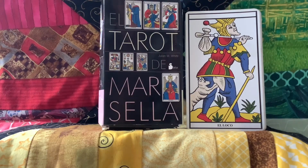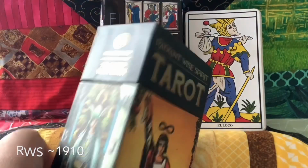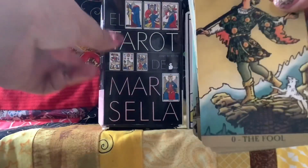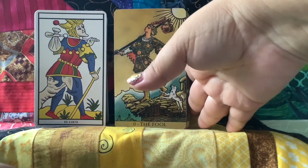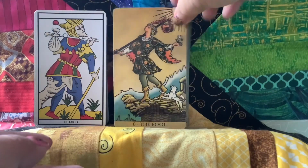So I focus this, of course, on post Rider-Waite-Smith, so we're talking about 1909, 1910. And we have, well, this is another version, but it's the Rider-Waite-Smith. This is the version that I have, which has this amazing coloration. So we're going to put the Marseille style here, and we're definitely going to put a game changer deck. This one, the Rider-Waite-Smith. Why was it a game changer deck?